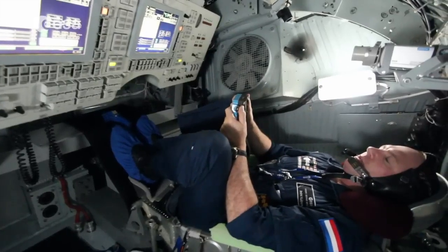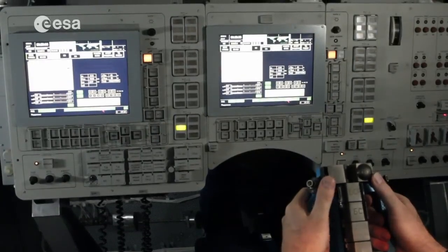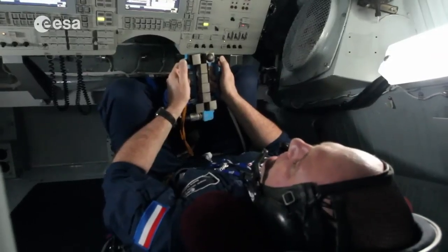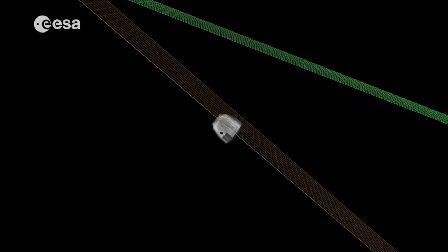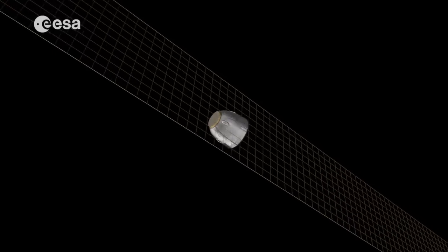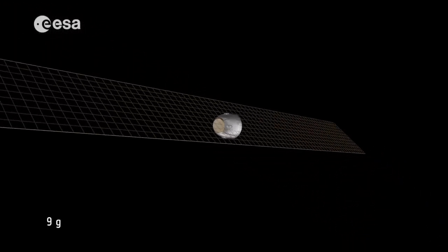In the unlikely event that the automatic control system fails, the crew is able to use a manual hand controller as a backup. They train extensively to prepare for this possibility. Another option is the ballistic descent. The spacecraft starts spinning and flies a much steeper trajectory without any additional sideways displacement. The G-load in this case will increase up to 9.